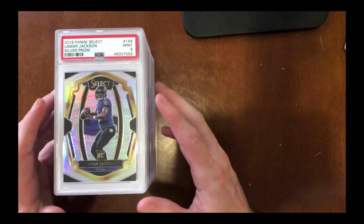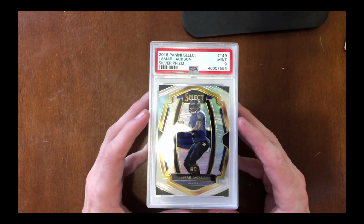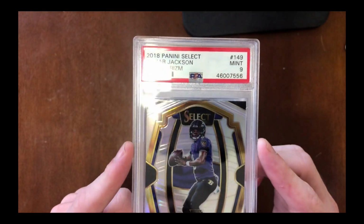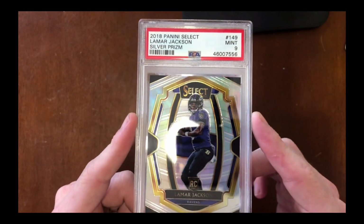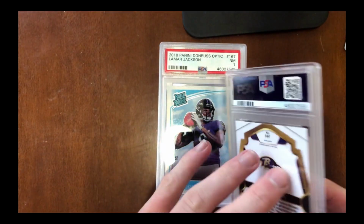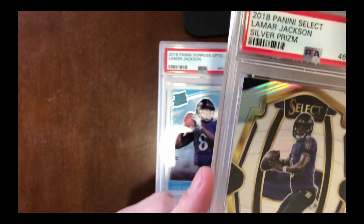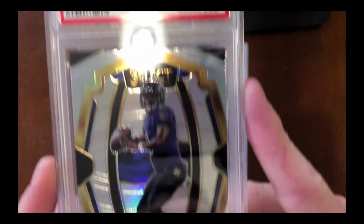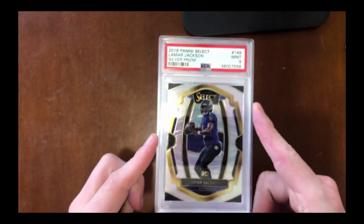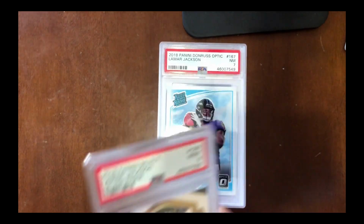So the very first one is a Lamar Jackson Silver Prism PSA 9. Beautiful, beautiful card. You guys can see that. Really, really sharp card. Let's see here. I was hoping that this would come back PSA 10. So we'll do some examining of these cards also. So we've seen the grades. Maybe a little bit off center left to right, but not terrible. That's card number 556.